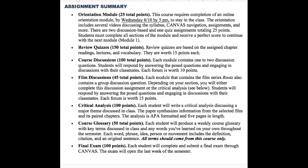Each student has a major paper that will be due at different times depending on the section you are in. Your section corresponds to a film that will be one of the sources for this critical analysis. Your critical analysis will discuss a major theme that we've already discussed in the class. It's going to be 5 pages in length, in addition to the title, the abstract, and the references. So really a total of 8 pages, but the actual body is 5 pages. And then it's APA formatted, which is why you have those 3 additional pages.